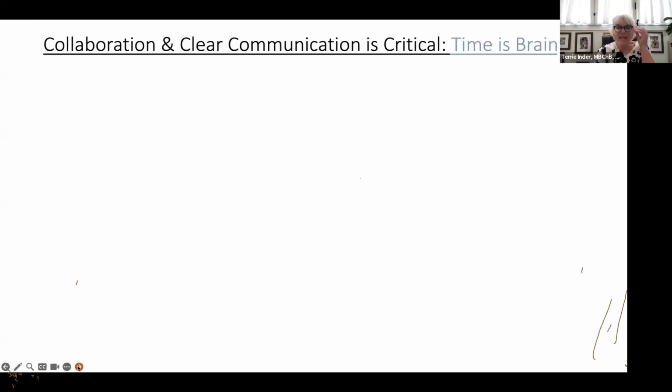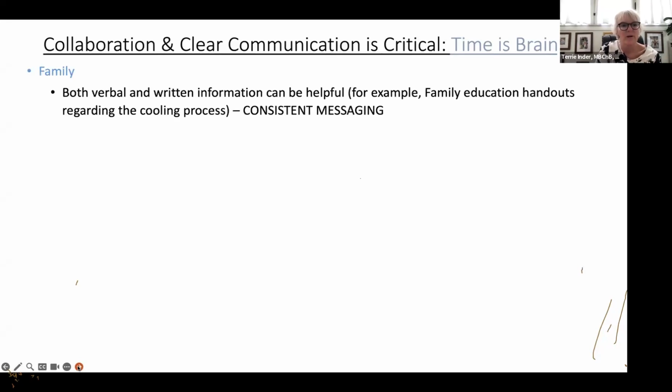So in undertaking any of these types of imaging, it's really important that you know that whether it's acquiring the imaging, whether it's getting the imaging information, looking at the imaging, it's a collaboration. You want to know and talk with the family right up front why you're doing an MRI and why your team believes an MRI is helpful. And that includes verbal and, to me, written information.